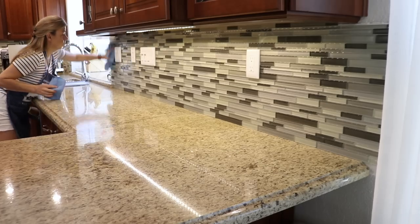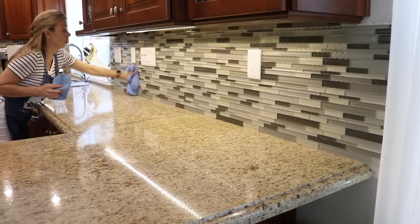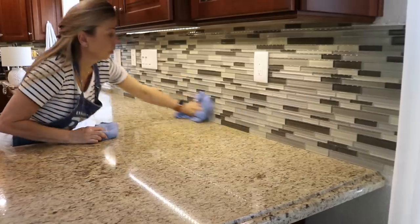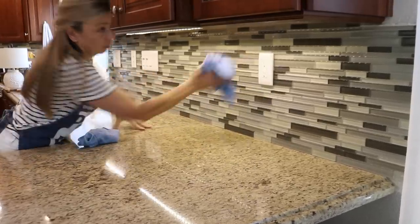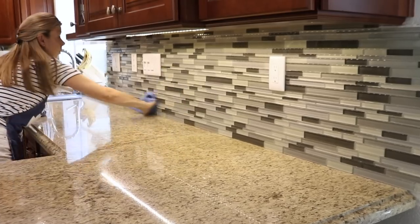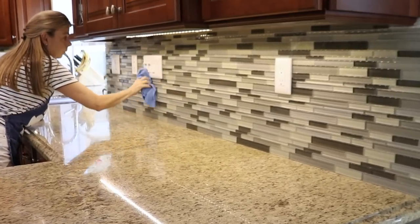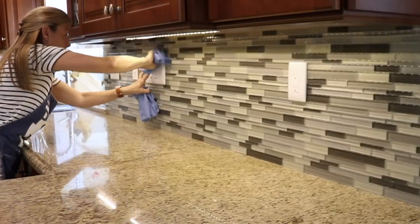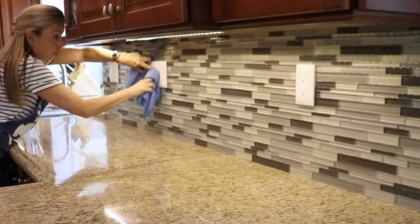And the problem with the kitchen is that it doesn't just get dusty, it gets greasy. And microfiber removes germs, bacteria, and cleans away the greasy grime that builds up in the kitchen. So I like to use a damp microfiber cloth to wipe everything down. And for the shiny surfaces like glass and stainless steel, I use a dry microfiber cloth to remove the water spots.